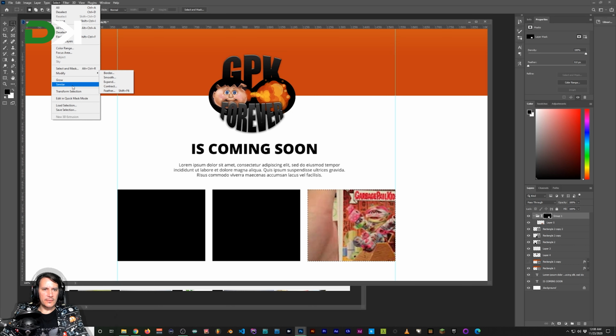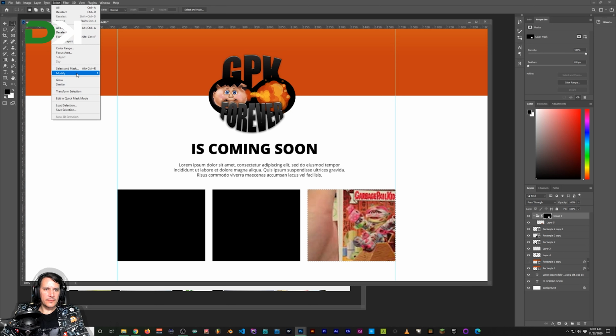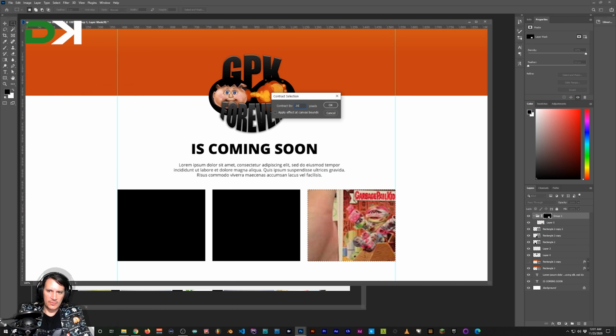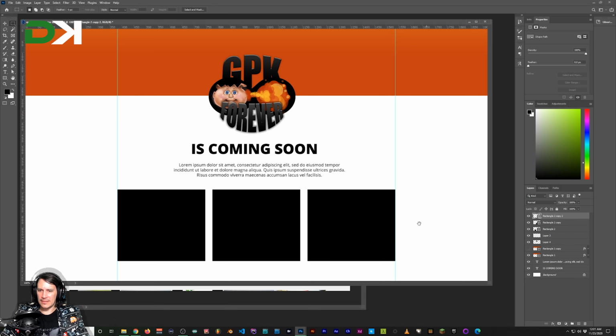Select, modify, grow similar, no, modify, expand, contract. Contract by 10 pixels. Invert, and do that. Select, modify, contract by 20 pixels. Invert, bit better. Okay, so we're just showing how it all is. I'm gonna take that out. We'll just leave it like this for now.